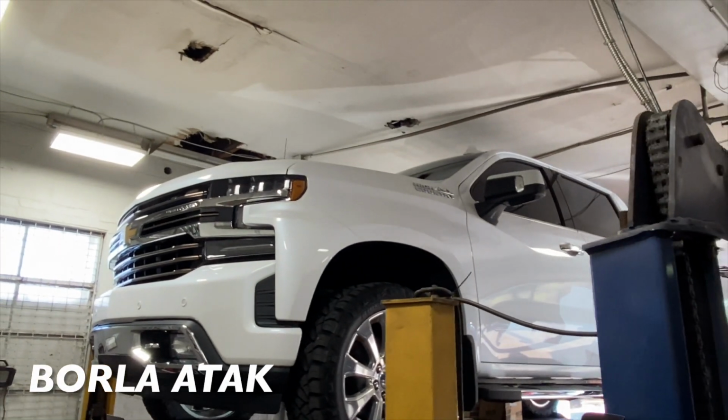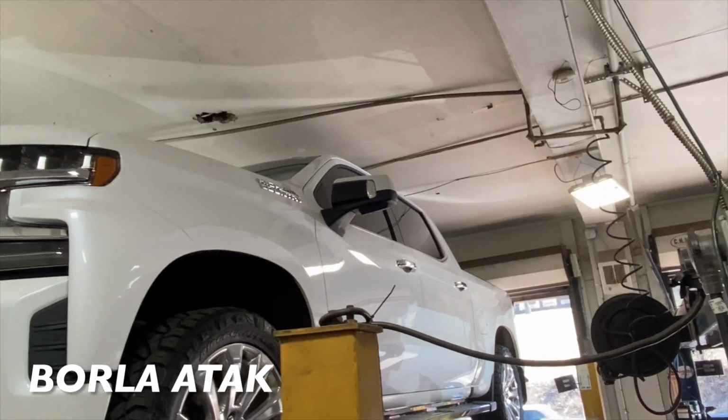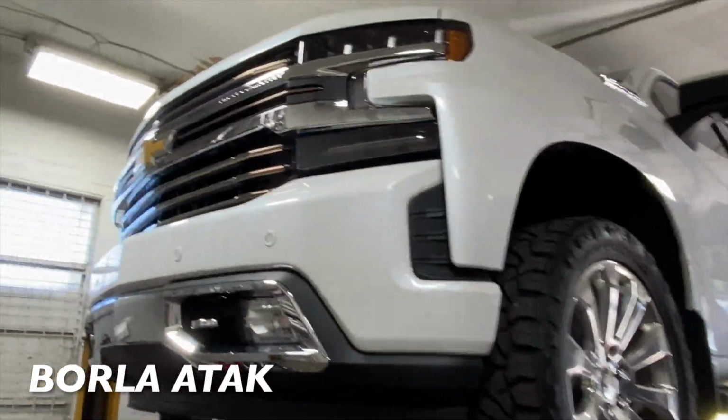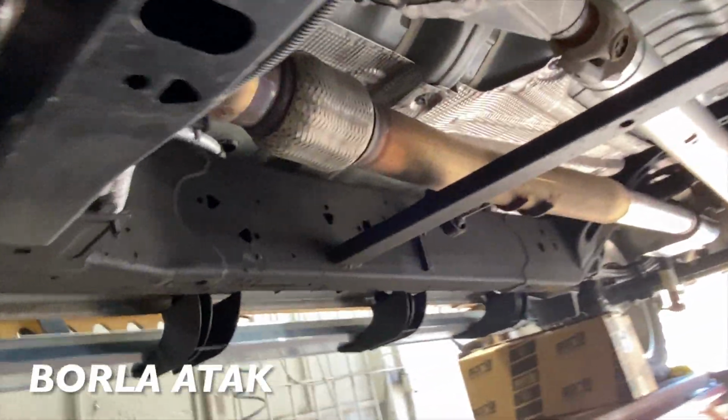2019 Chevy Silverado High Country, 6.2 liter, massive beast of a truck. Is it a beast, Timmy? What do you think? Oh, yeah. He's sipping his coffee. I don't know what I'm gonna do with this guy. He's always drinking coffee. He's got the stock converter there, there.